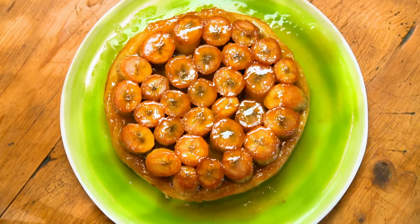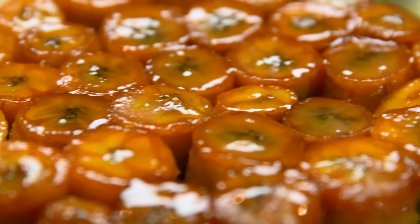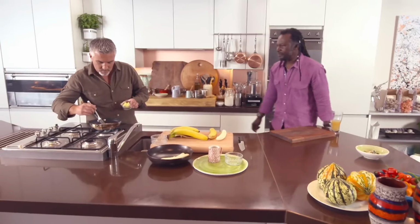And the sweet taste of the Caribbean. I create this amazing dessert that will make the sunshine from your plate, whatever the weather outside. Oh, yes. That's gorgeous, that is. With help from the king of the Caribbean kitchen, Levi Roots. That's looking delicious.